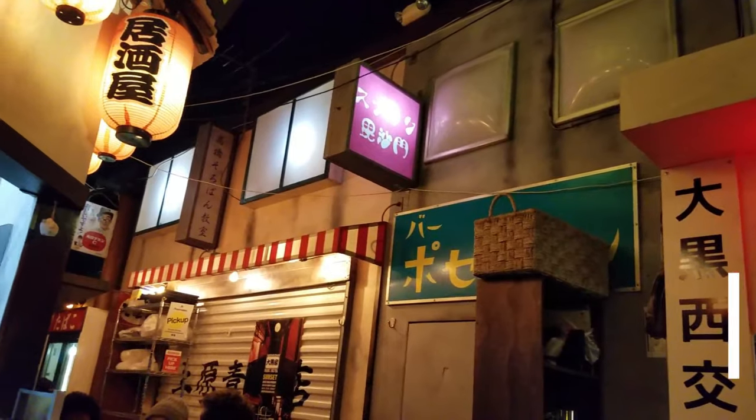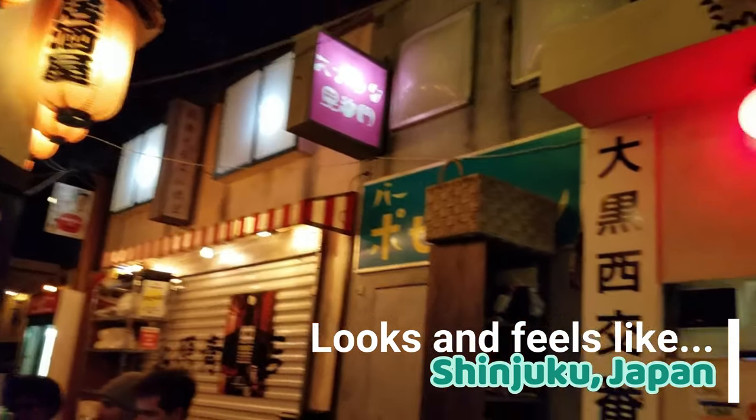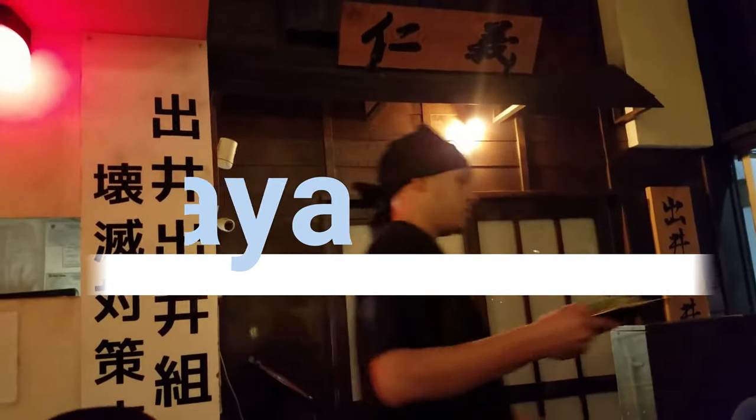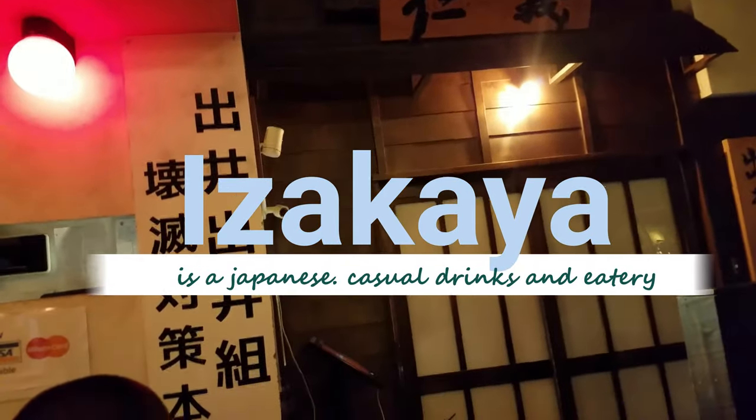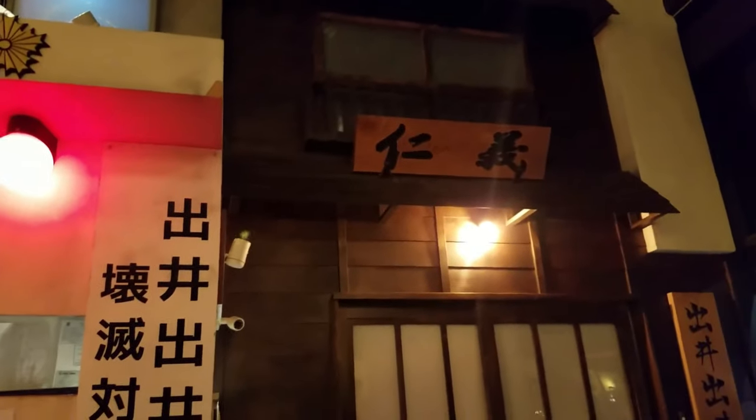It looks like Shinjuku, Japan. We call that izakaya right there. Is that the door? Yeah, izakaya? It looks like one place, one restaurant inside. Izakaya and all kinds of foods, very home style. Oh, I see. Like udon, fish. Izakaya.